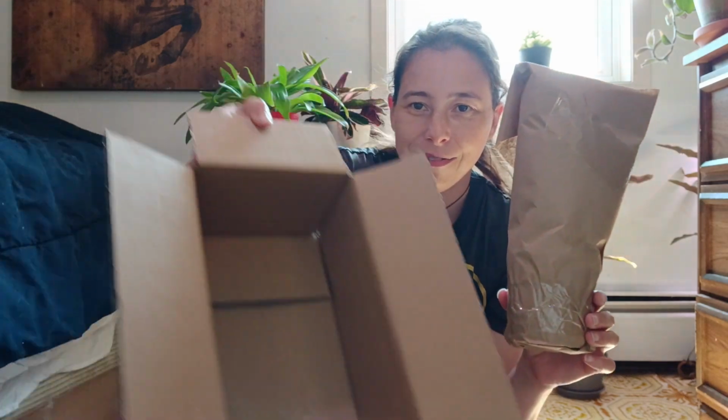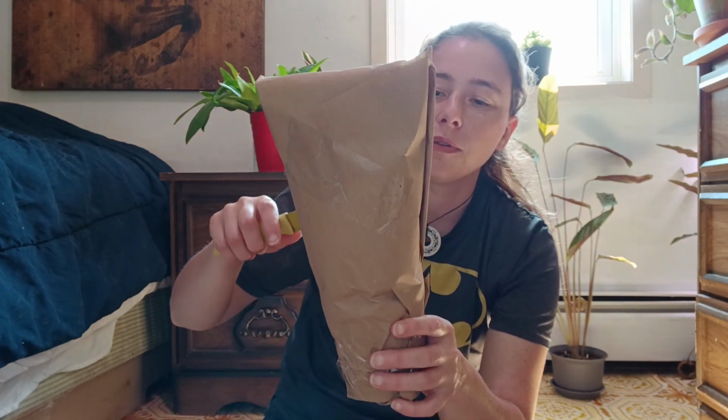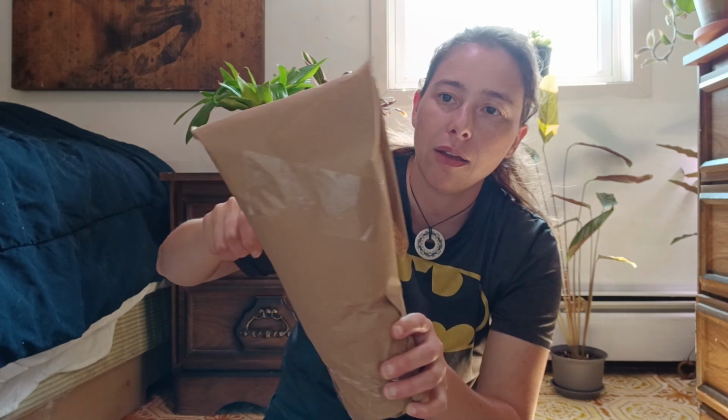The box is empty now. Okay. This makes me nervous. I don't want to damage the plant in any way. Well, maybe if I do it like this. I just rip the corners. There you go. Rip the tape up.